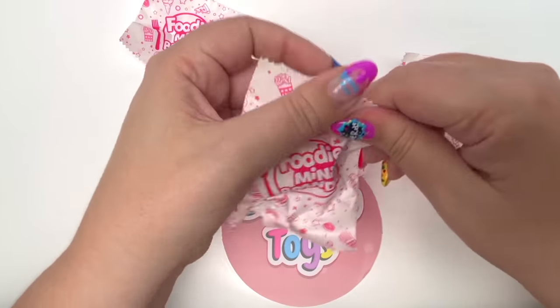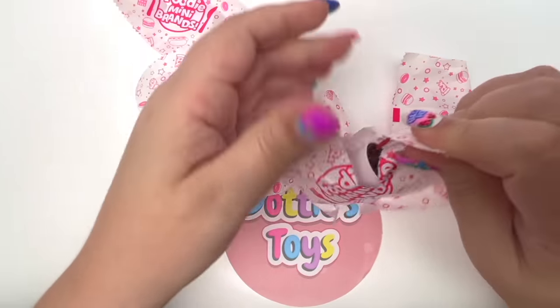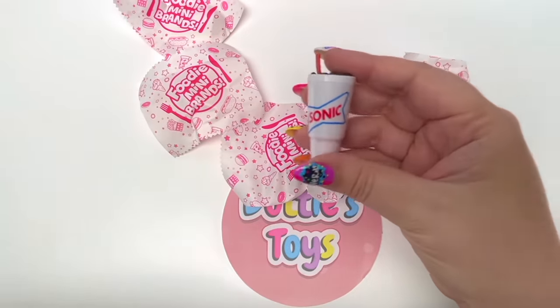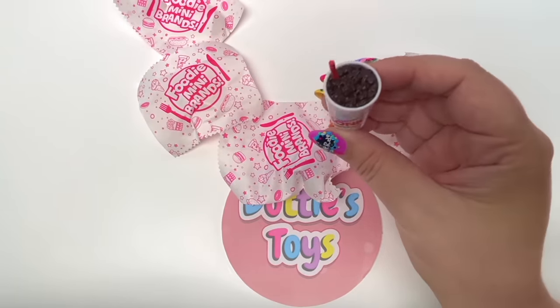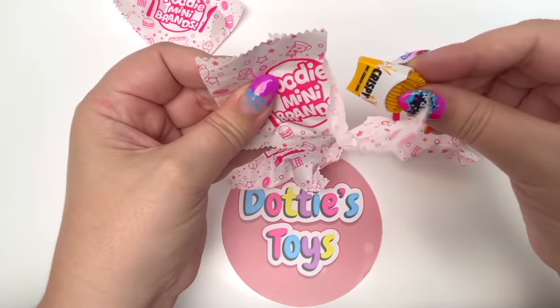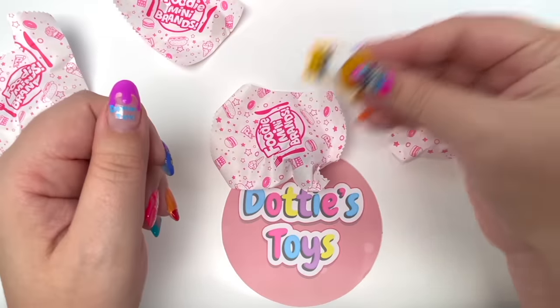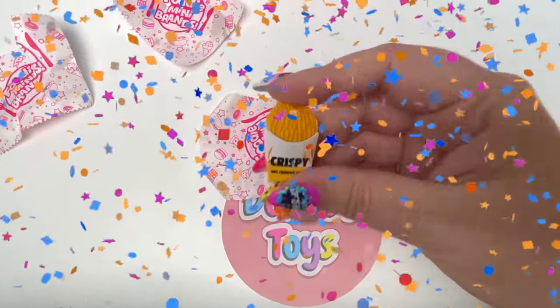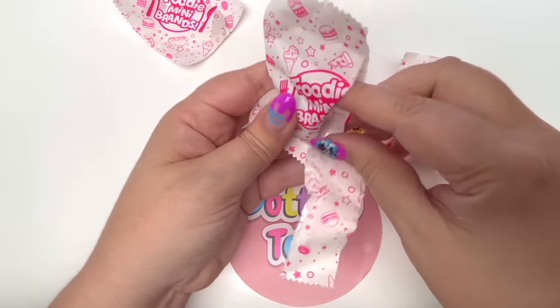So here is the very first piece. And it looks like we have a cup, and it is the Sonic cup. And of course, I love all the ice on top. And our next one, oh my goodness, we got a new piece. Yes. Woohoo! So let's see what else we can find.